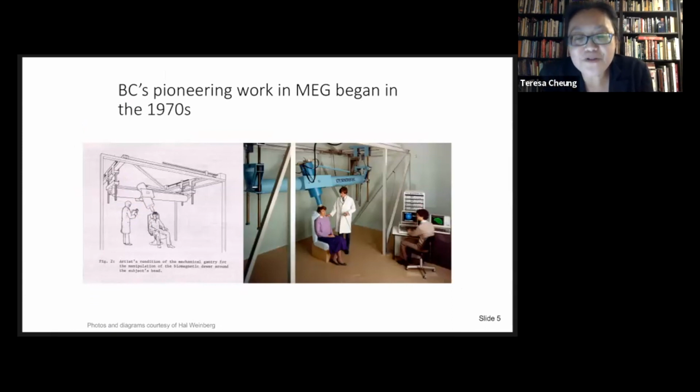It's a little known fact probably that BC was actually involved in the commercialization of MEG and continues to be a world leader in commercial MEG devices. BC and SFU's pioneering work in MEG began in the 1970s. The work with MEG led to SFU's first spin-off company, CTF Systems, which is still located in Coquitlam, British Columbia, 30 years later. This artist rendition and photo shows an early design of a single channel biomagnetometer manufactured at CTF. You can probably tell by the hairstyles of the scientists in this photo that it was probably taken in the 1980s.